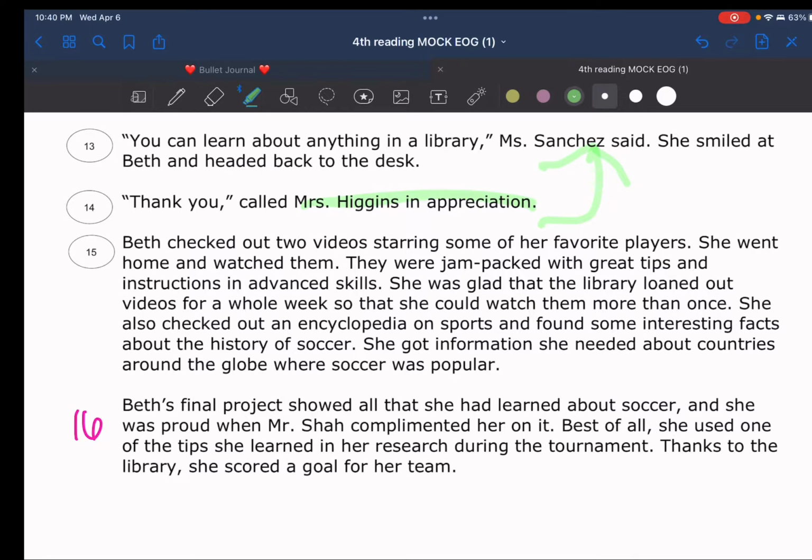She went home and watched them. She was like "stupid library" at first, and then she checked out something, so that's showing how she changed. They were jam-packed with great tips and instructions in advanced skills. She was glad that the library loaned out videos for a whole week so that she could watch them more than once. She is really into this.